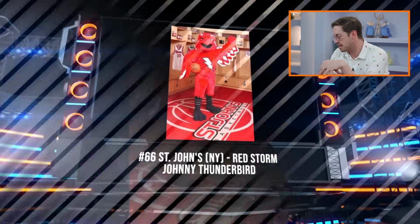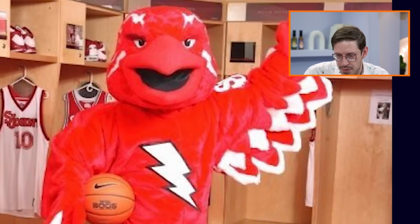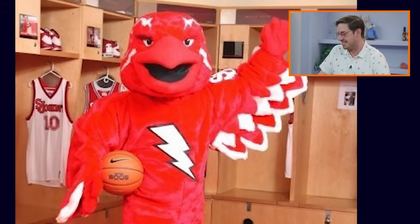Ugh, I hate this. This looks like something communist. This is St. John, the Red Storm, Johnny Thunderbird. He looks like a mutant. He looks like he was a normal bird, and then somewhere along the line, someone was like, what if he was the Flash? The white all over his face is weird. The wings are shitty. The lightning bolt is in the wrong direction. I hate Johnny Thunderbird. 1 out of 5.